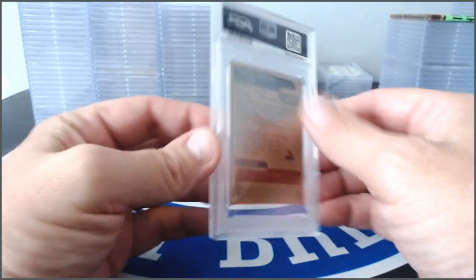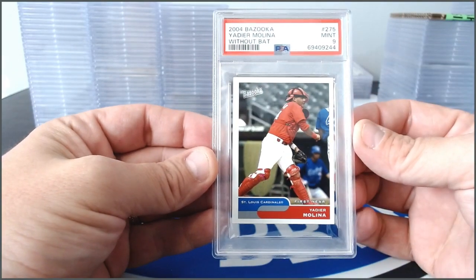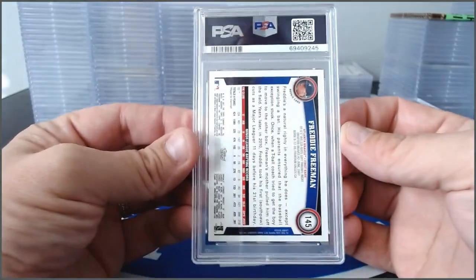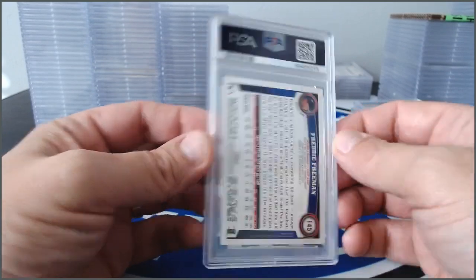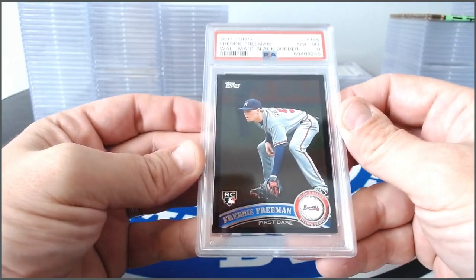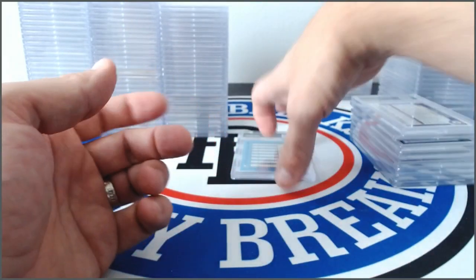Bazooka Mini, PSA 9. You see that's left heavy. And a Freddie Freeman Walmart Black Border. I know these are short printed, and I know it's probably a 7, but got an 8. Super tough on edges and corners on these. Still think it gets sub feedback.